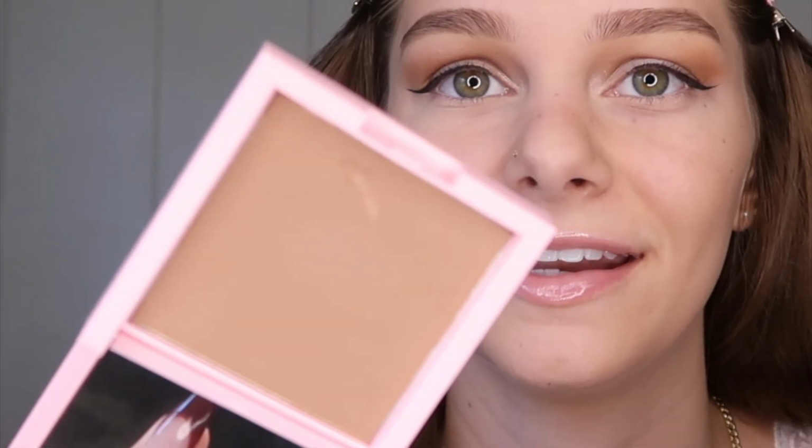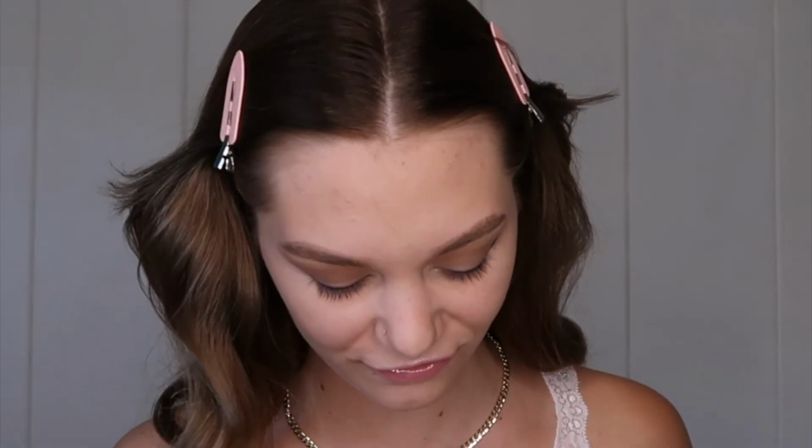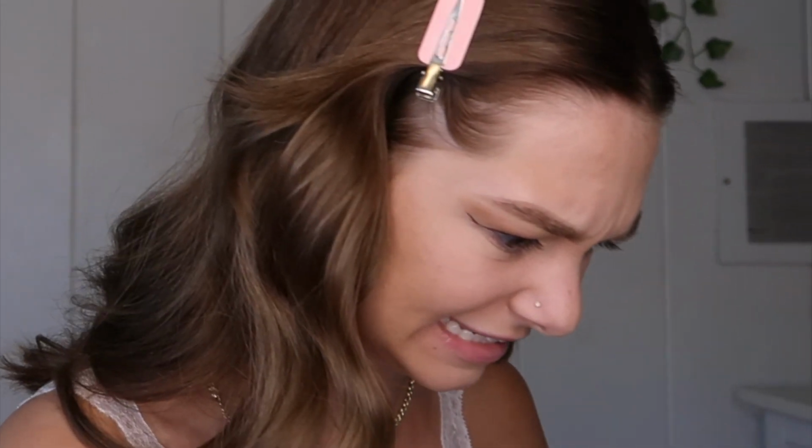But she takes both of these and she goes very much in the contour area, but I sat this on top of this and I already made a mark in the pan, and I'm sad. I haven't even used it yet.